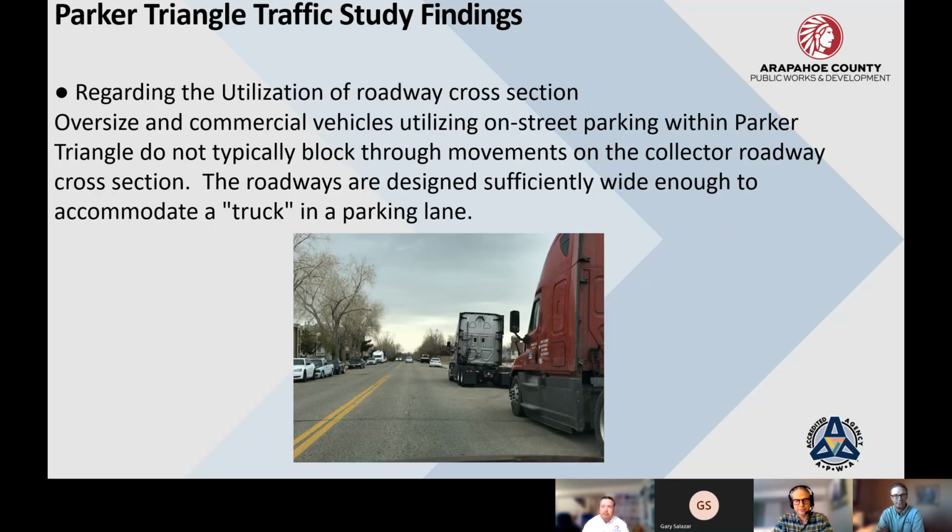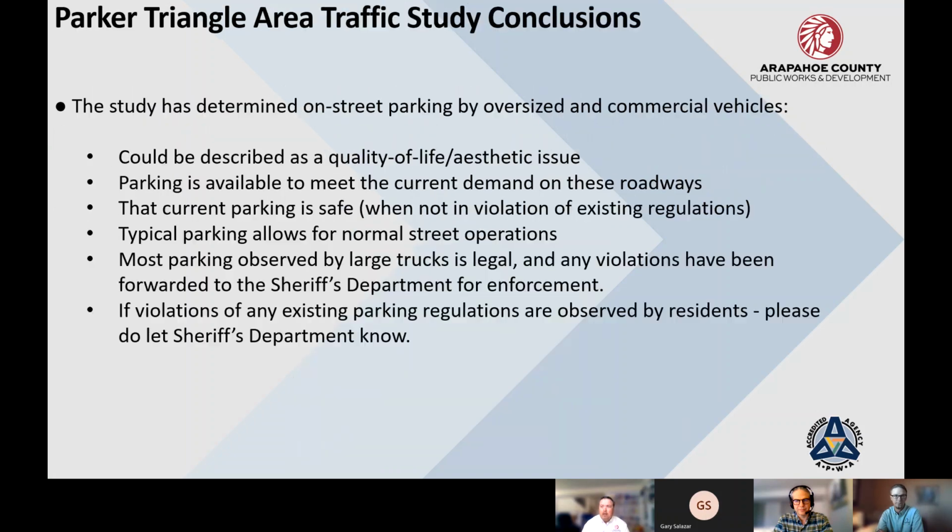Next slide, please. We also found, regarding the utilization of the roadway cross section, that the oversized and commercial vehicles utilizing on-street parking within the Parker Triangle do not typically block the movement on the collector roadway cross section. The roadways are designed to be sufficiently wide to accommodate a truck in a parking lane. This picture down below gives a driver's view of how we have parking occurring, and you still have your available drive lane through that. Next slide, please.